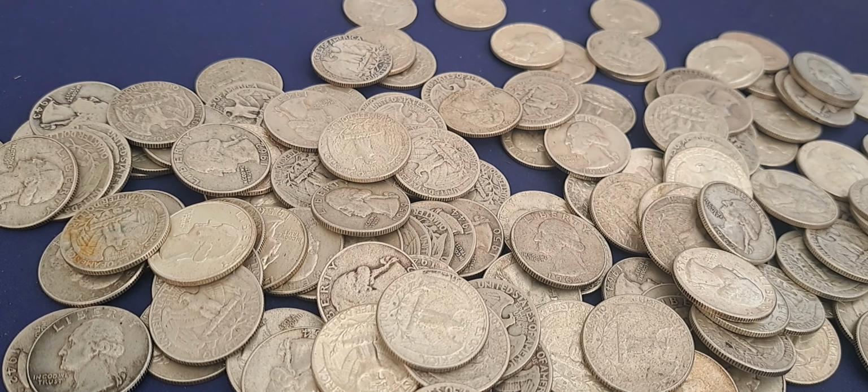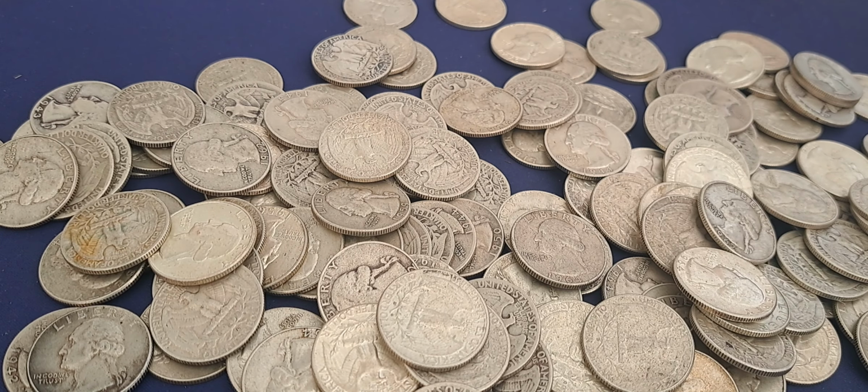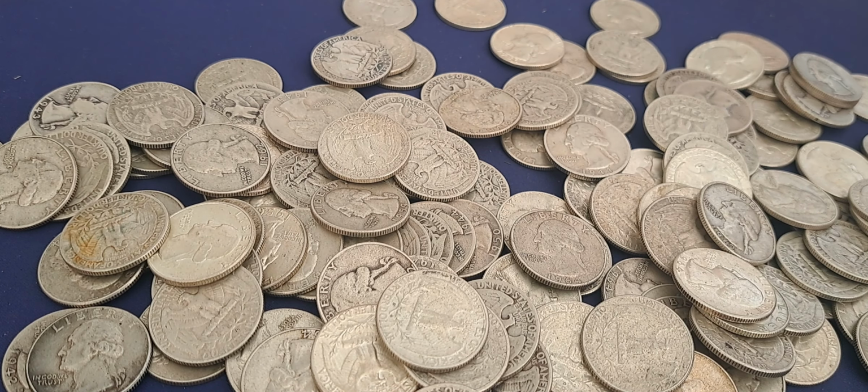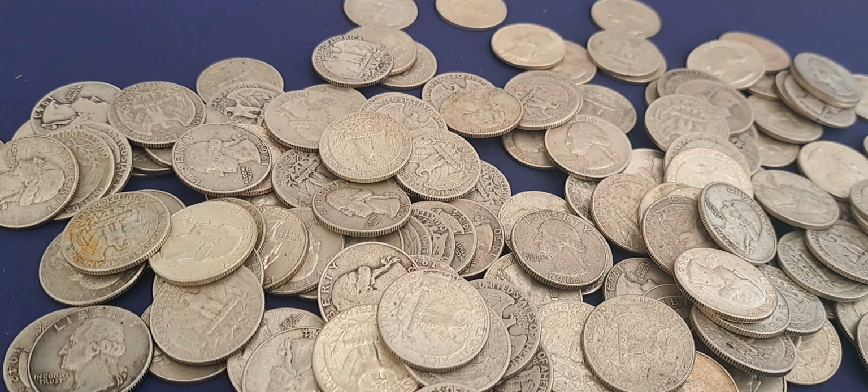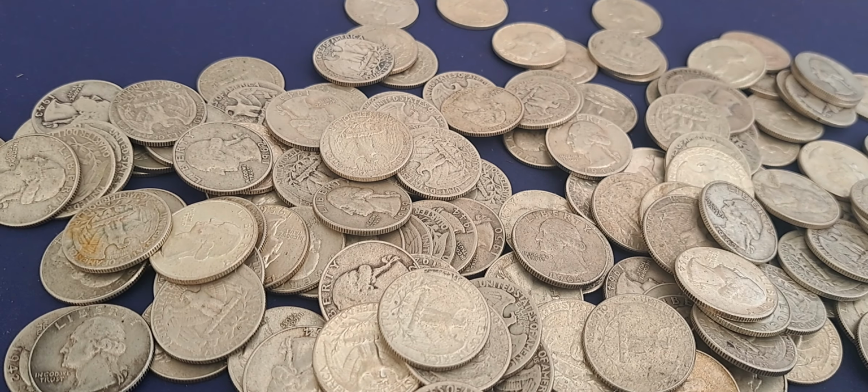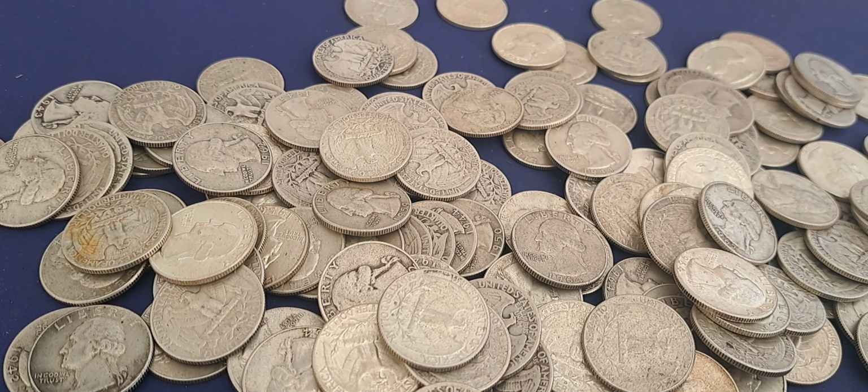Because you can actually get cash pretty easily for it if you take it to a coin shop, sell it online to an online bullion dealer, or sell it on eBay. Now let me talk about eBay just for about a minute here. eBay is a good source to buy. eBay is a good place to sell. And eBay is not always the best place to sell for everything.